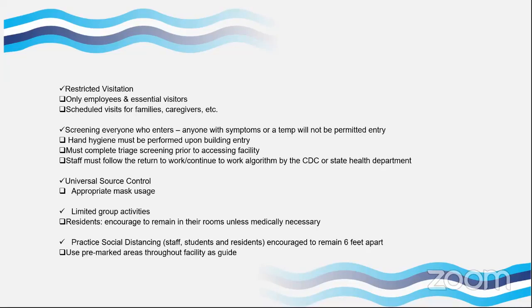Again, please check the CDC website, familiarize yourself with source control. Do understand that the nursing home has limited group activities that also affects your clinical, so they're not going to be sitting together having lunch all together. If you are assigning two to a hallway to work together, you still will limit the amount of things that they do where they're in close proximity, meaning within 6 feet of each other. Residents are usually encouraged to remain in their rooms unless it's medically necessary, which makes them a little more difficult to deal with. So make sure that your students are aware of that. Again, the need to practice social distancing.